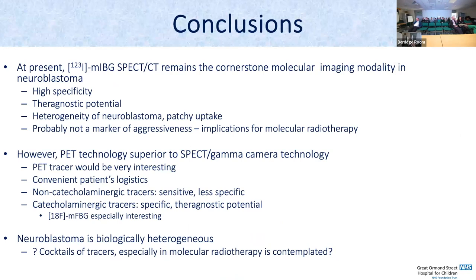That is happening now. So just to conclude, now this is really the end. MIBG remains, and SPECT-CT is the cornerstone at present. It has high specificity and very interesting theranostic potential. Now, as I mentioned a number of times, SPECT-CT has shown this heterogeneity in neuroblastoma, patchy uptake. Are we missing disease? And probably it's not a marker of aggressiveness.